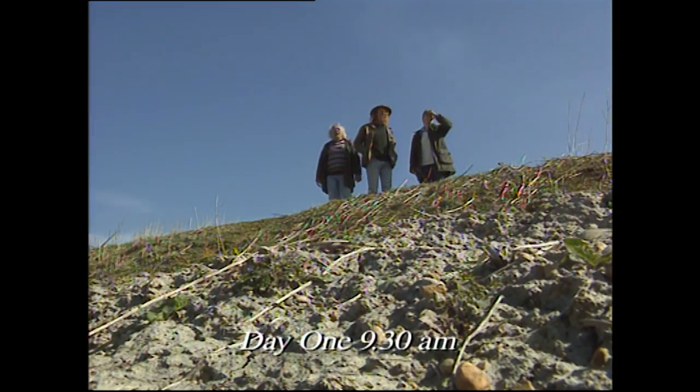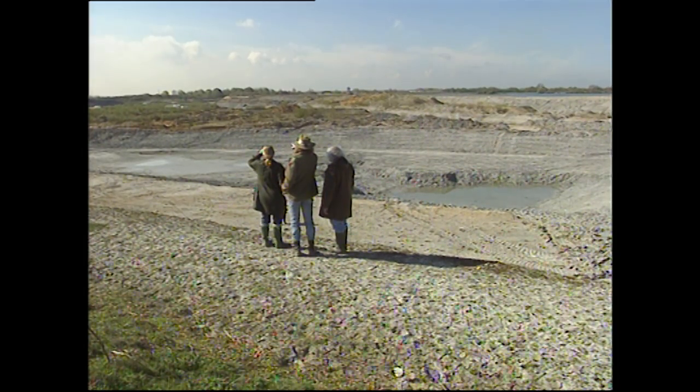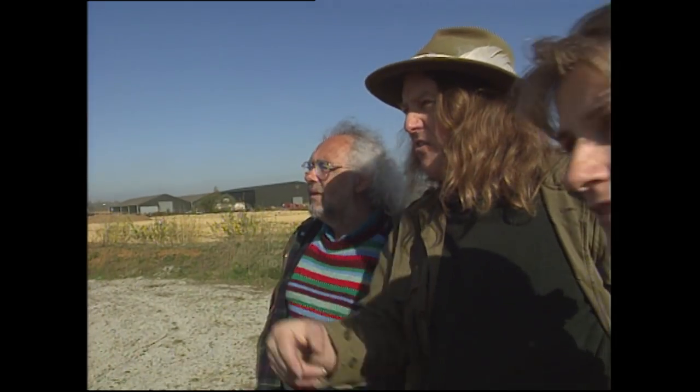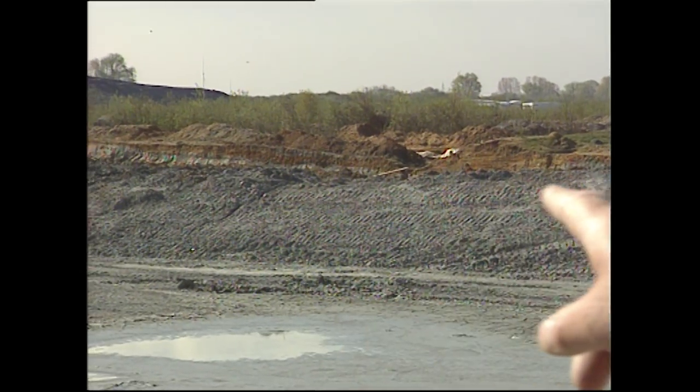What do you think of that then, Corenza? Wow, it's some hole, isn't it? That's fantastic, isn't it? We ought to go and see that over there. That's where the business is. That's the site in the middle there. That's where all the dirty brown stuff is.